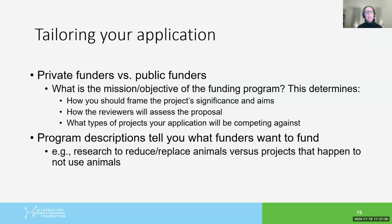So you need to think about what the objective of this grant program is, because that's going to determine how you frame the project's significance, how the reviewers are going to assess the proposal. As we said, the funder is the one who's going to give them the review criteria to use. And then also what types of projects your application is going to be competing against.